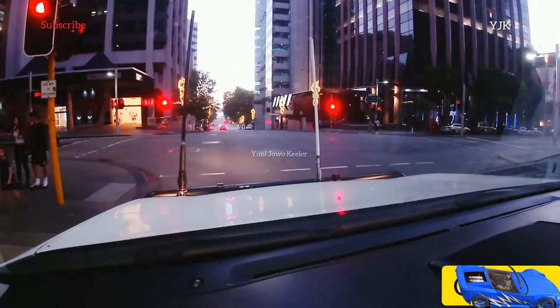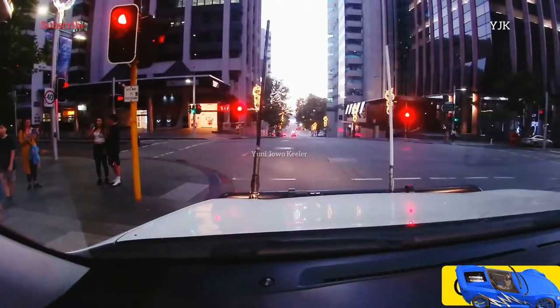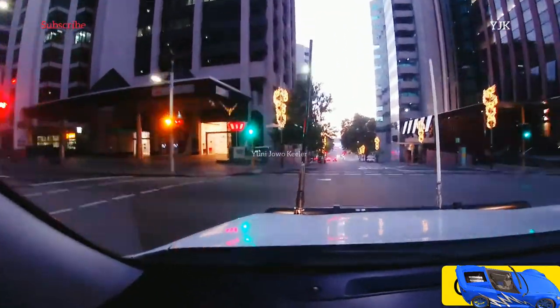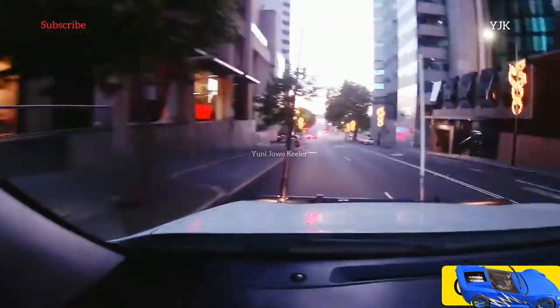We're going to go down there, Indonesia. We're going to go down there, Victoria Quay. Come up, go back past the concert, past the concert hall, okay?